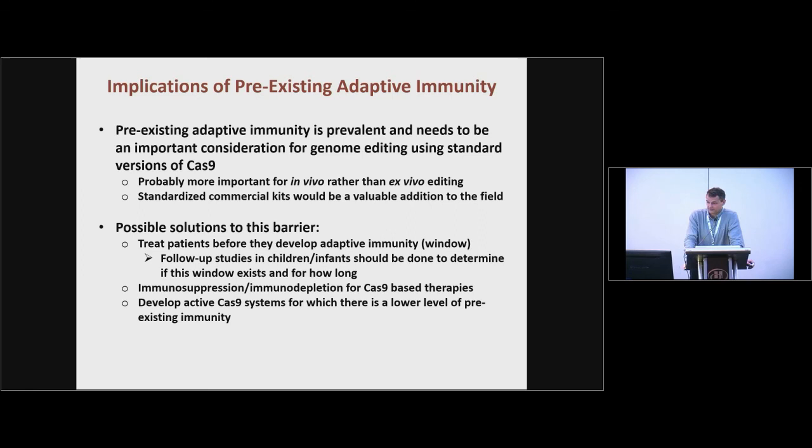I do think that, as I said, we're not really an immunology lab, and so hopefully we can talk a company into developing some commercialized kits so that other people can use these and explore this phenomenon more broadly. I do think there are a number of solutions. One goes back to the data from the Gersbach lab, which is that there may be a window of time where not only are you less likely to develop an immune response once you're exposed to Cas9, but you may not have been exposed to Cas9 at all to have developed this response. And so I think it'll be important, if somebody develops a nice kit, to screen children and infants to figure out when in life we begin to develop this B and T cell response to Cas9, to determine the window and for how long it lasts.